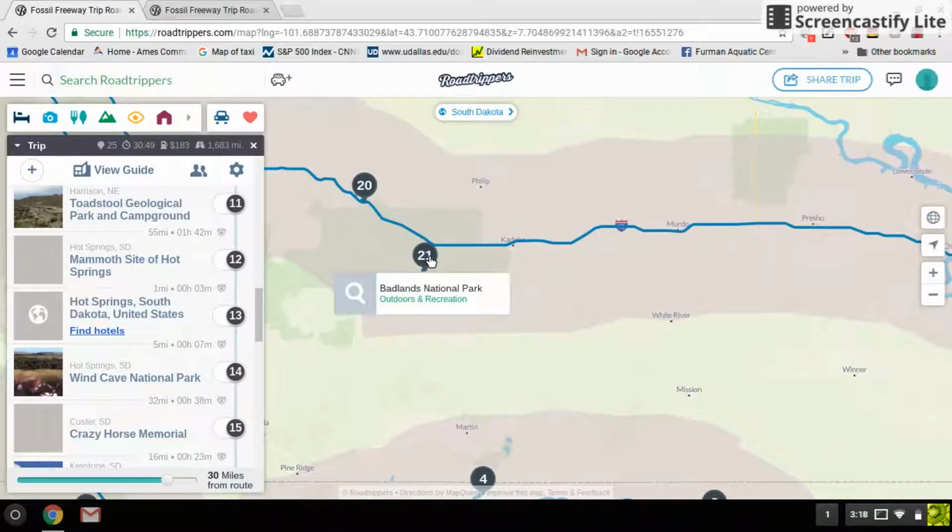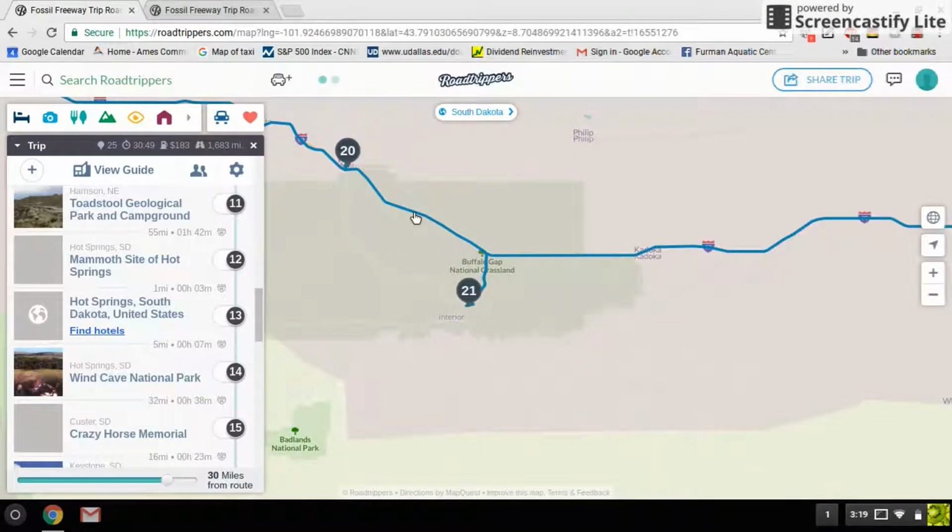And then you can go to another national park, Badlands. You can do a cool drive-through. I think you can see the road right here. And if you wanted to route this, you can take this and pull it.